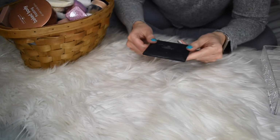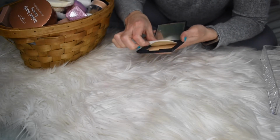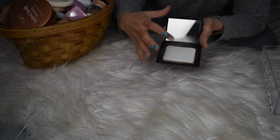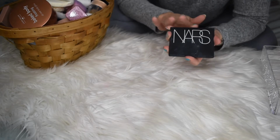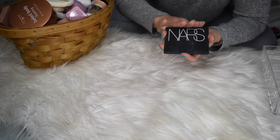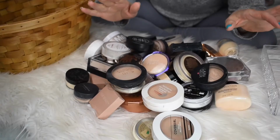Next, we have this one by Nars. This is just a pressed powder, I guess a pressed foundation powder. And I do like this one. It's not bad. It's not one I've reached for a lot, but again, I've been trying to focus on using up some powders, so either products that are almost used up or products with a lot of pan. But I do like this one. I tried this for my Nars Shop My Stash scavenger hunt.